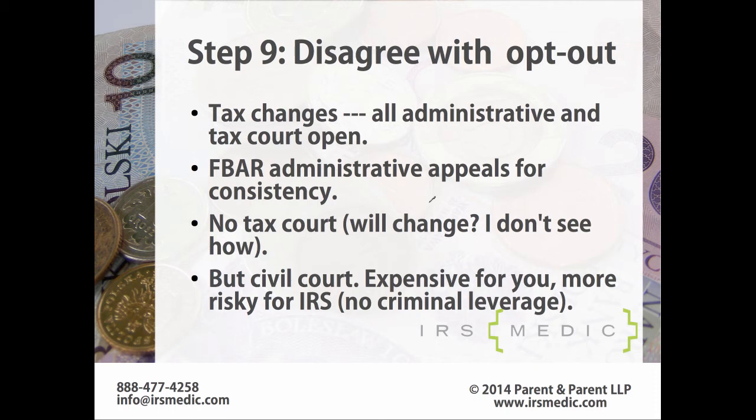So with the FBAR, you do have administrative remedies available, and they're really supposed to be consistent with the FBAR appeals. And I'll tell you that in so many of our cases, it's the same facts, or just so similar. So there's great chances, and I know a lot of people are afraid of doing the opt-out, but in a lot of cases, and as we have seen things going, it really is worth the extra time and legal expense to go through that, because there can be such a huge savings.